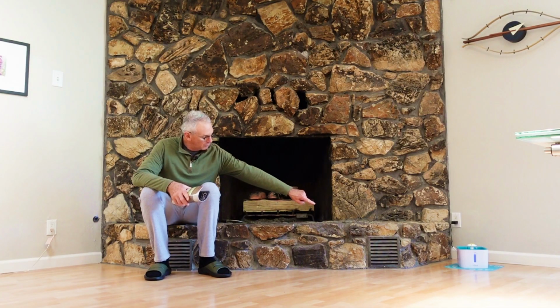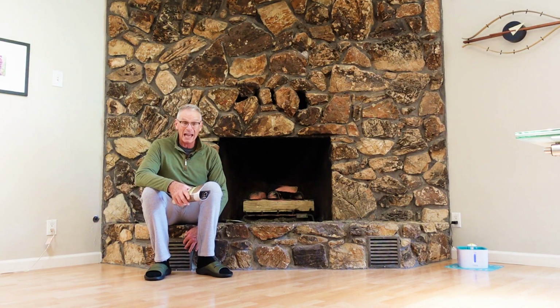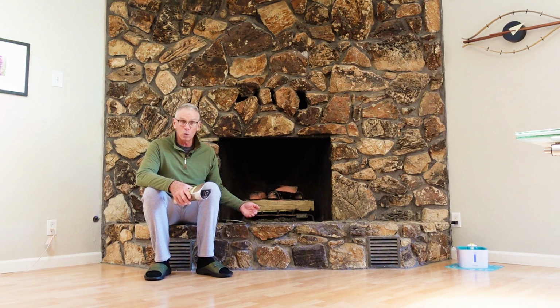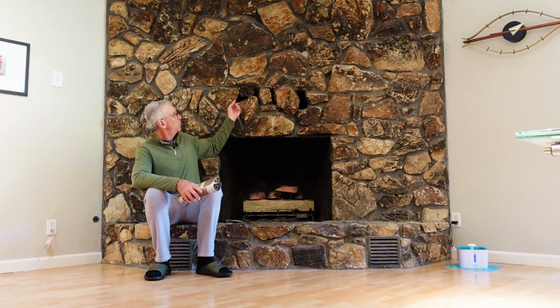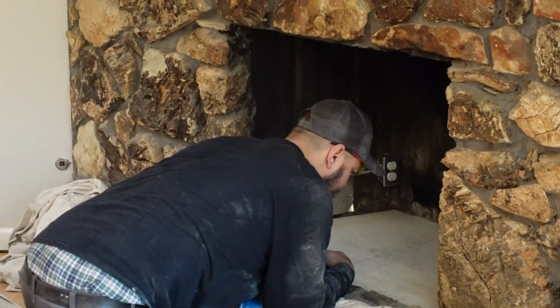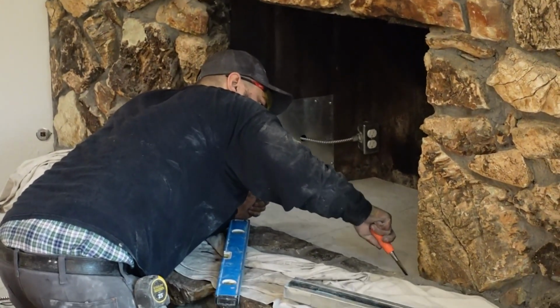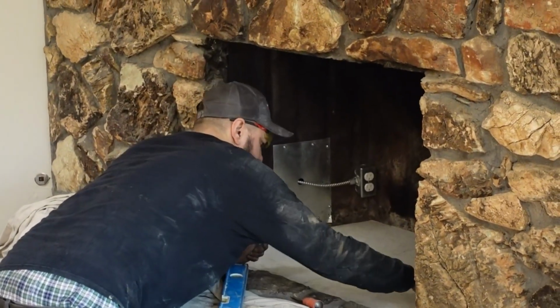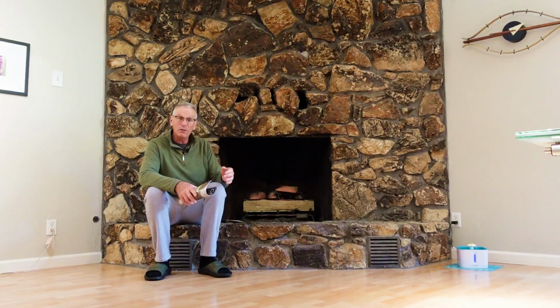You'll see some little vents down here on either side. Behind these grates are fans, and they suck in the cool air, run it through some big tubes around the back of the gas fireplace insert, and then push the air out through these holes in the rock. Fairly ingenious, and it works pretty well.